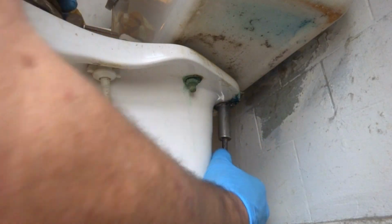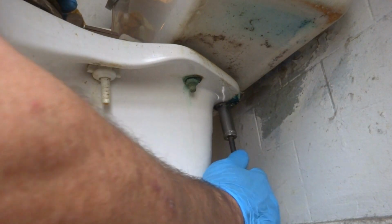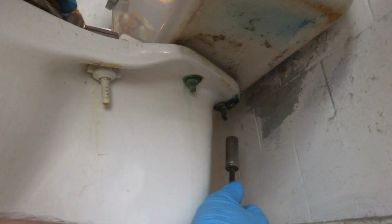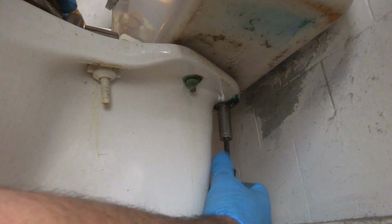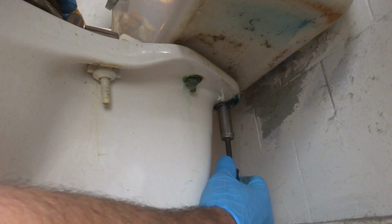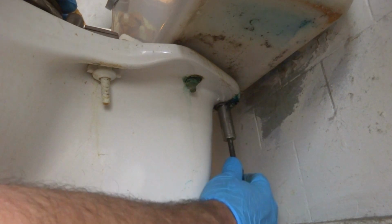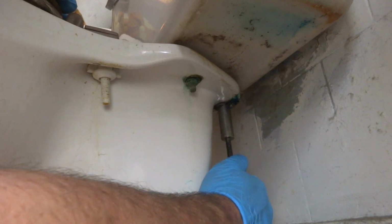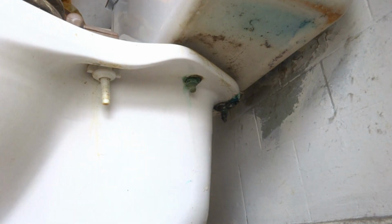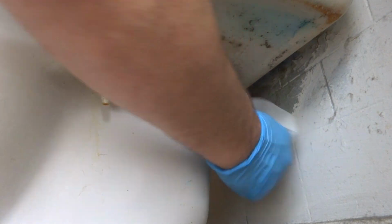Let's see if it's loose. Oh, she's loose as a goose. Just tighten it, we'll see. I'd have to put a new bolt. Looks like it's all corroded. I'm gonna have to put a new bolt on that one.